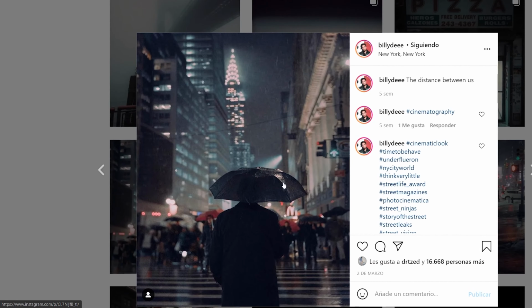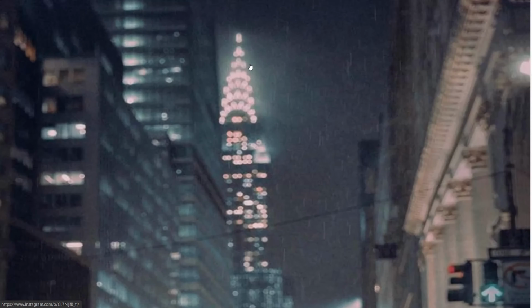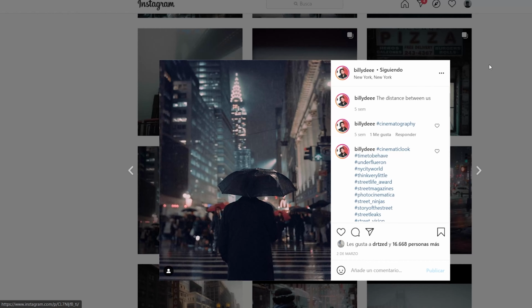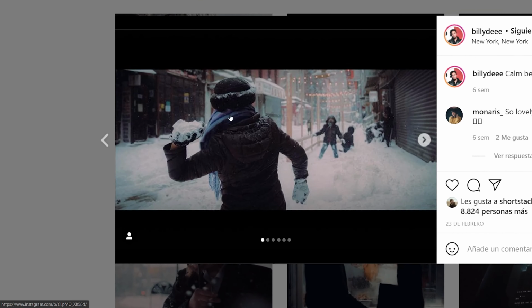Fantastic portrait once again in the rain. Again, highlights with this yellowish or reddish vibe. Sometimes he applies a little bit of magenta into the highlights, but that's not very recurring in his style, but he does it sometimes. Now, one thing that's very important to replicate his cinematic style is the aspect ratio of his images. Here we can see that he's cropped it to a 21:9.